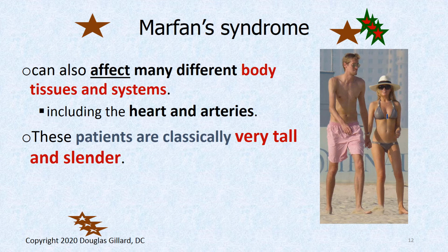And it affects different tissues. It likes the heart, unfortunately. It likes the blood vessel wall. And it does make people susceptible to aneurysm. It also makes, again, the bones grow long and they get very tall.